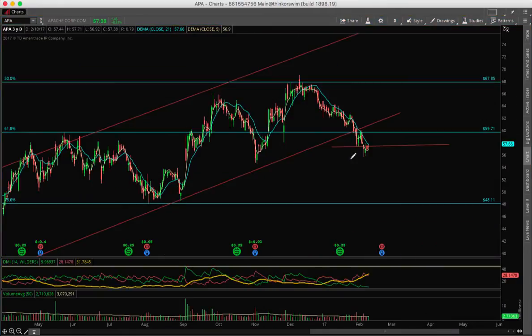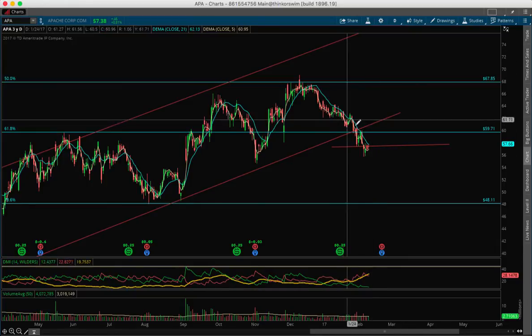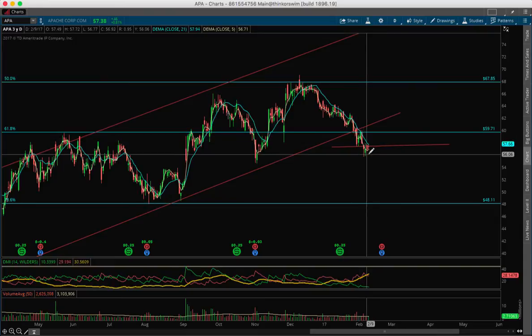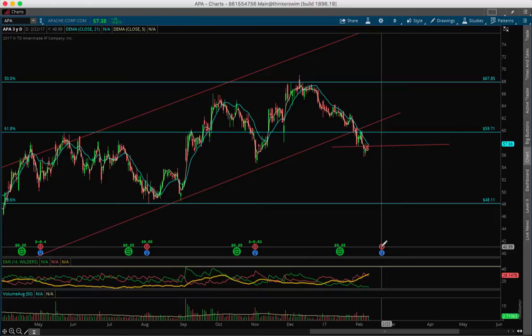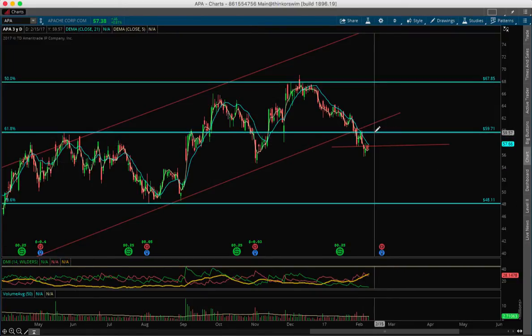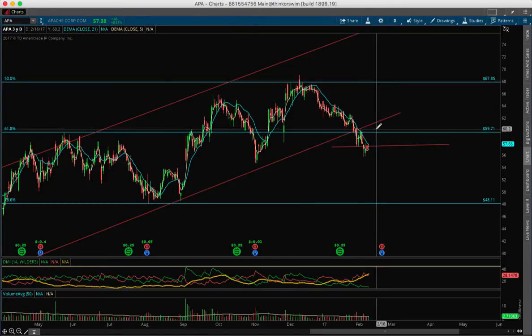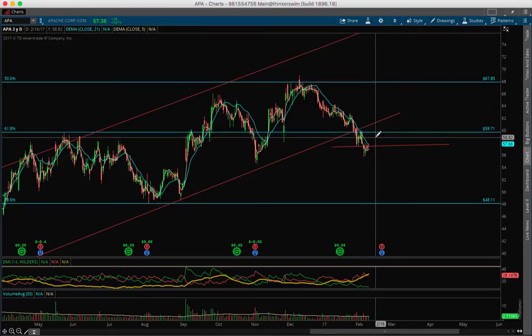Now let's talk about APA. This is Apache Corporation. This is the one that I trade when I want to trade some oil. You broke out of this long-term uptrend channel right here, and it's moving slowly to the target 48. It's bearish, but it's going to report soon, on February 23rd. So let's see if it's going to go there, or if it's going to retest this Fibonacci $60. Well, if it goes to $60, it's going to be a nice trade to go short. So let's see what happens.